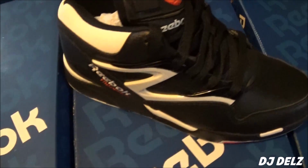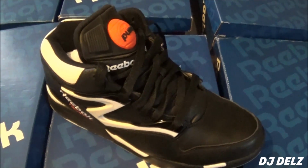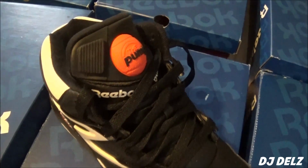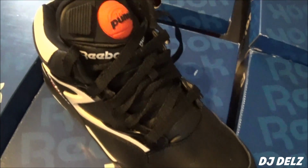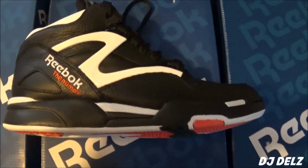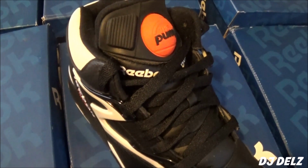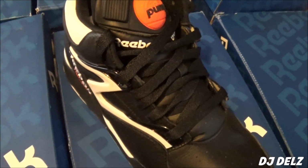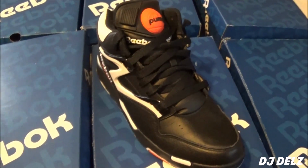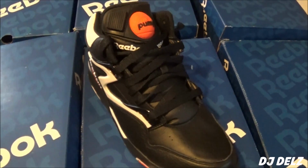And we got two more I'm going to show. Here we go with the D Browns. The Omni Light Pump D Browns. Famous for when he wore these in the slam dunk contest. So nice. These D Browns are so sick. D Brown was killing it, man, at that slam dunk contest when he covered his face wearing these. So ill. I remember it like it was yesterday. Definitely one of my favorite Reeboks.